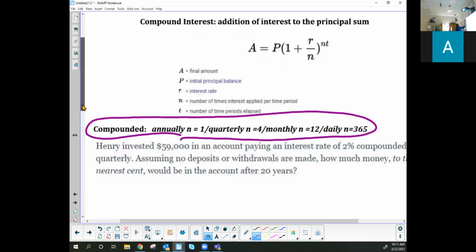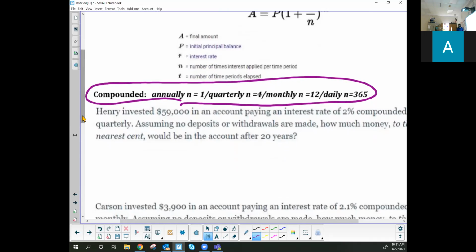Most of these problems on Delta Math are actually pretty straightforward. They're not level 1, which is the first part that we're doing. Level 1 is just plug and chug. That's it. You're just going to plug it in and calculate. So when you read a problem, they're all worded the same. They don't change. The only thing that changes is how often it's compounded.